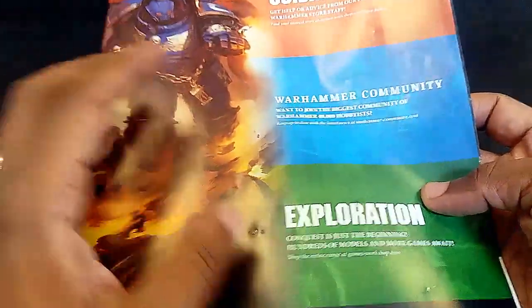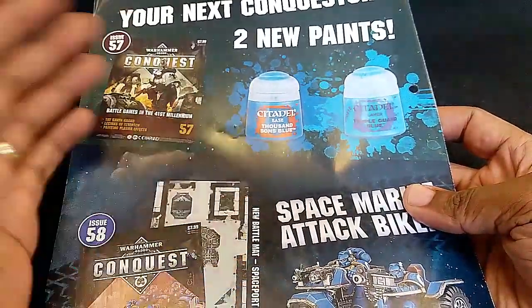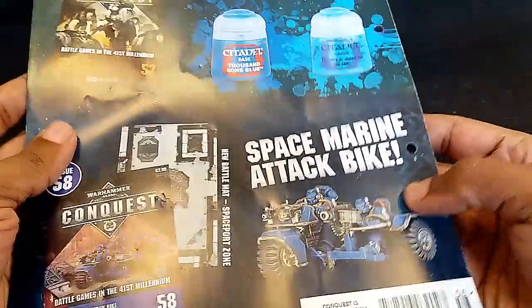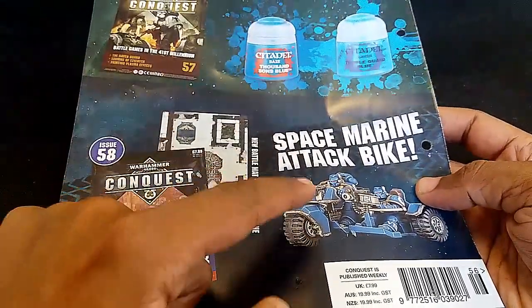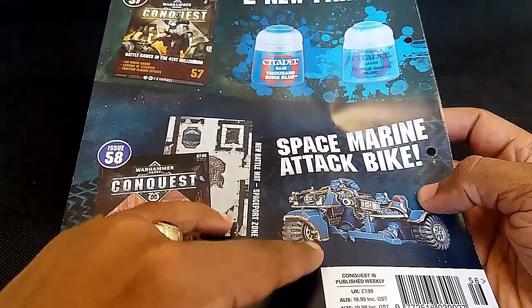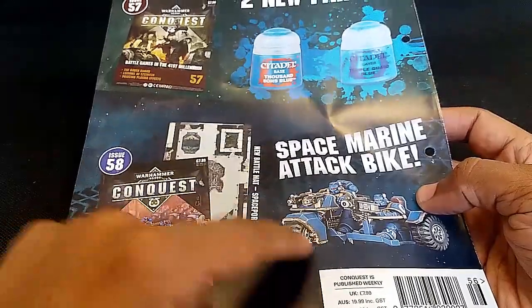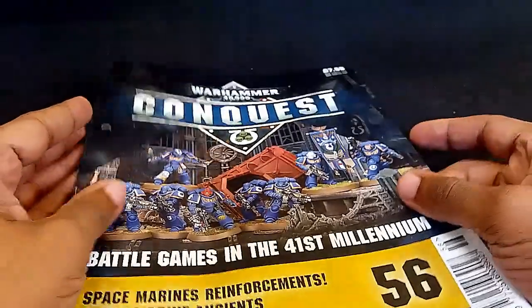Well, look, anyway, get ready for closing out. So we have 2 new paints for the next issue. Yeah, okay. And we have our battle mat and our attack bike. This might be an issue worth just picking up on for its own merit, because you're getting a mat that you can use for Kill Team, and you're getting that attack bike, which you're probably going to use anyway. Overall, that wasn't a bad issue.